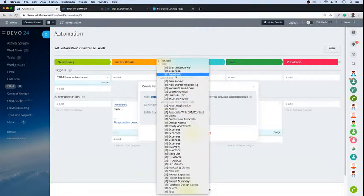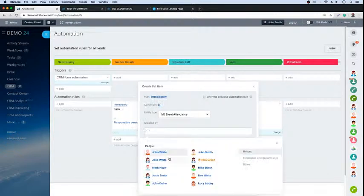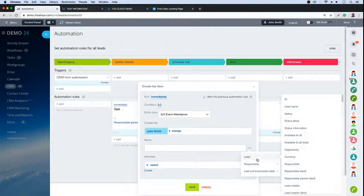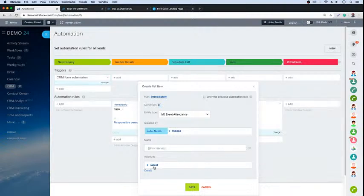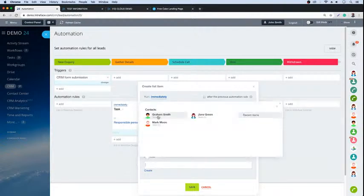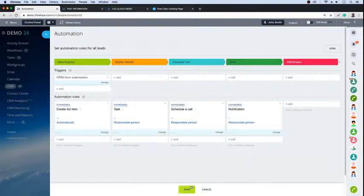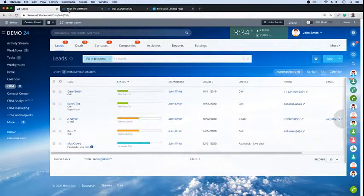Event attendance, expenses, Facebook. If I clicked on event attendance just as an example, it's going to be created by John Smith. We click on here and we'll just put the first name of the lead. I'll fill that form out and let's just see if it works. So if we say Graham Smith, obviously your list would have all the fields that you're wanting to populate. I'm just using this as an example. Click on save.